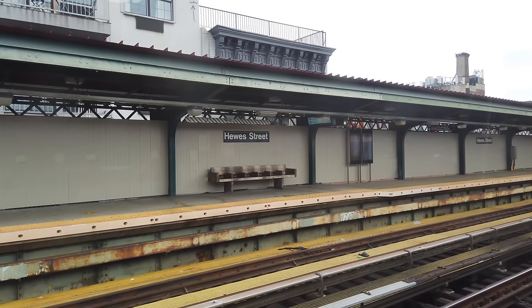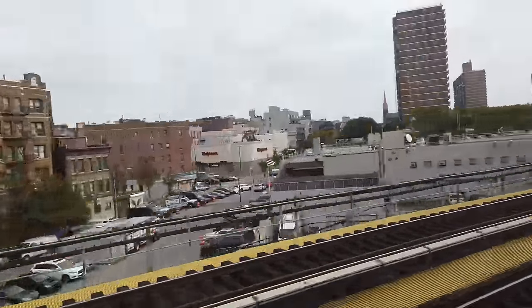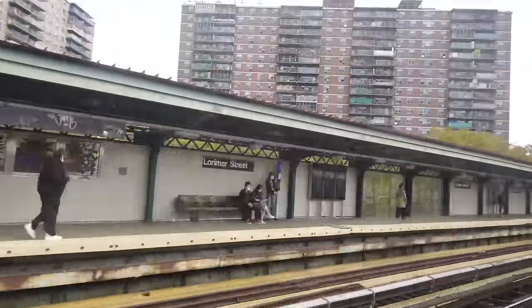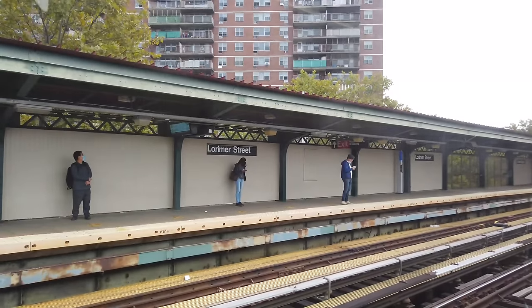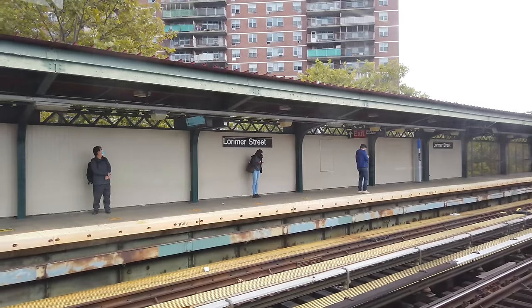This is New York, and this fall we do not want to be back where we started, where we were in April. We don't want that. Let's be safe, please. Lorimer, nobody wants a lockdown.